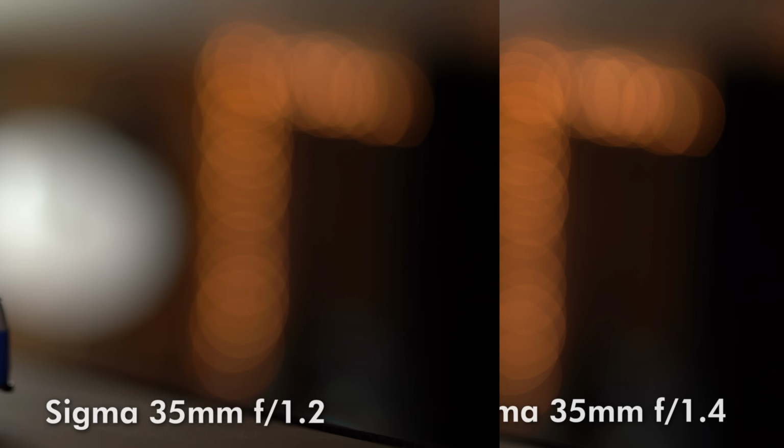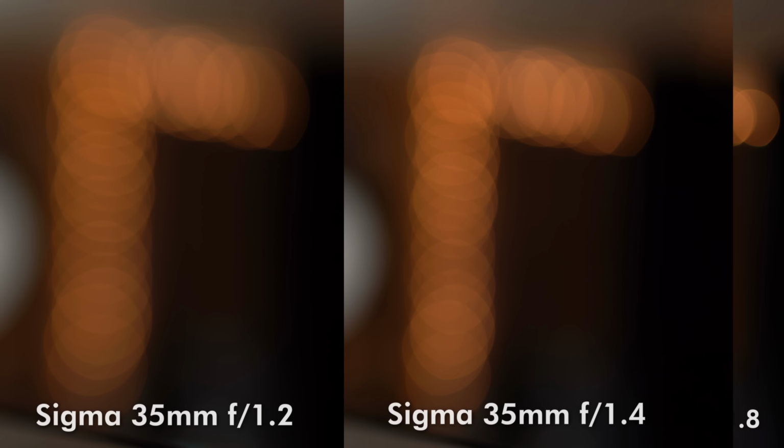First, if smooth out of focus areas is something that you're going for, then you will see a bit of an advantage moving up to the Sigma 1.2. But it's not a huge improvement over the 1.4. In fact, all three of these lenses produce similarly pleasing bokeh, with minimal cat eyeing and onion ringing. The only real difference is the size of the circles and how important that is to you.